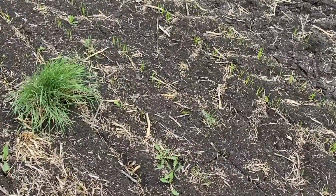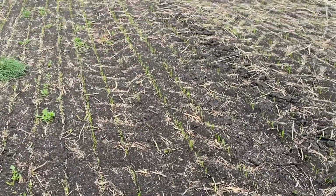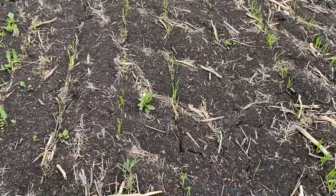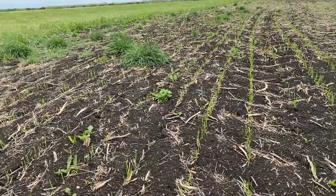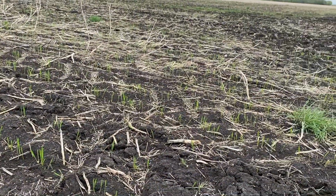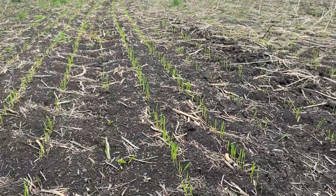But now that I've got a break for a day from the cedar, hopefully the wind isn't too bad here and you can hear me all right. I finally got a bit of a break from the cedar, so we're just coming out and checking crops. So this is a field of wheat. Obviously you can see we got some weeds here we got to spray out soon. But this is some wheat that was seeded just over a week ago now. So it's popping up in rows.